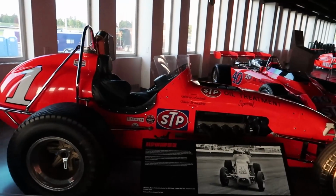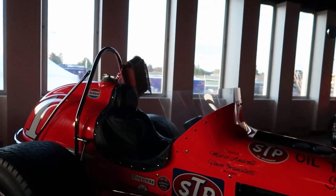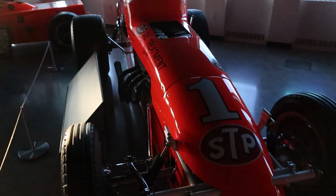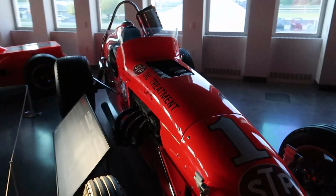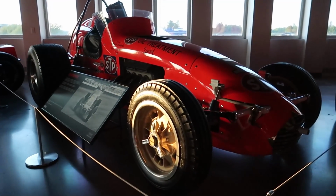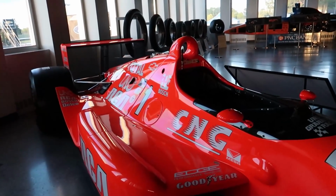This is a collection of cars from team owner Andy Granatelli. This one was driven by Mario Andretti. Oh, that's amazing. And this was a USAC car. This thing raced on dirt, actually. Wow. Whoa, this lighting makes it look really cinematic. I actually don't mind that the lights are off in here. It really adds to the after hours feel. The colors on these things do not need much light on them to pop.